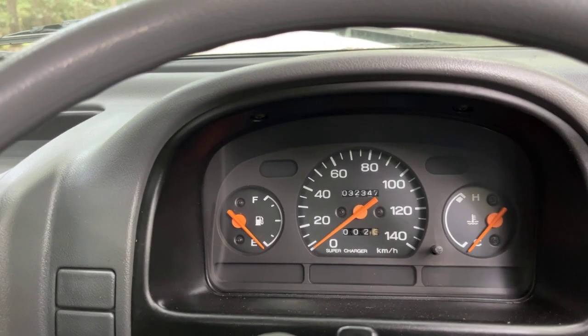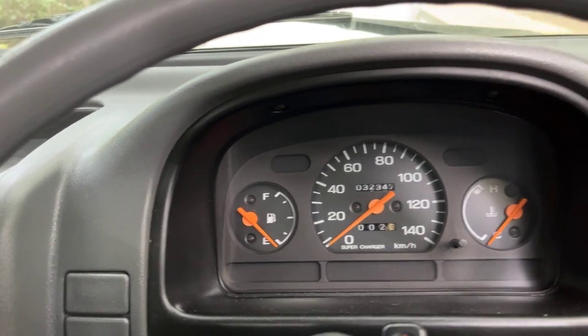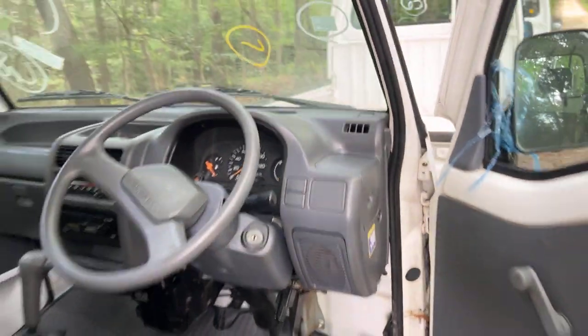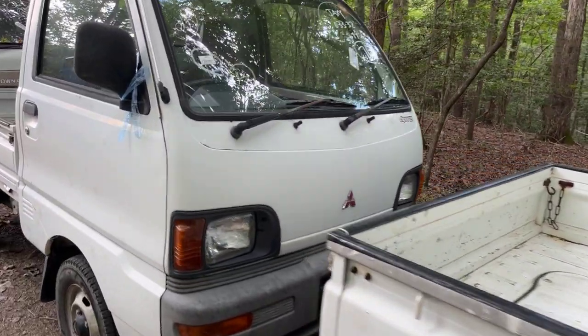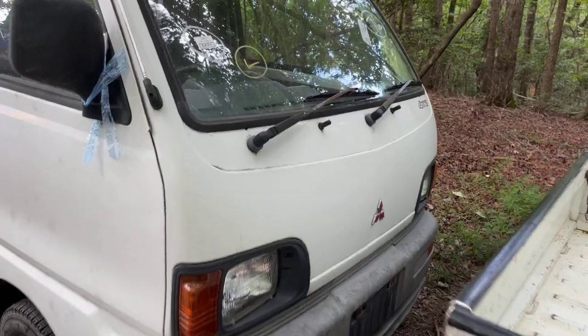It's an automatic supercharged Subaru Sambar with 32,347 kilometers. Last one on this stretch, because I've got to get going.